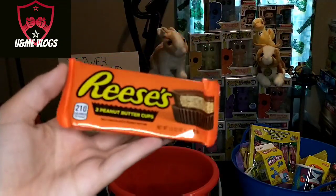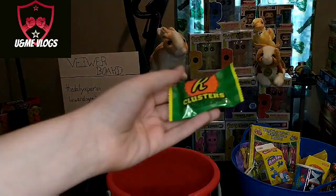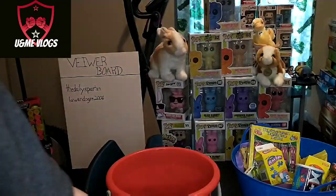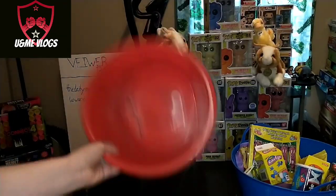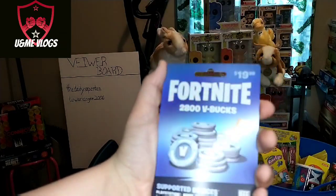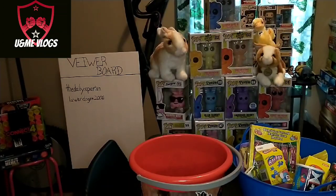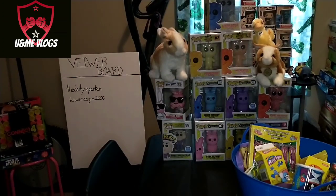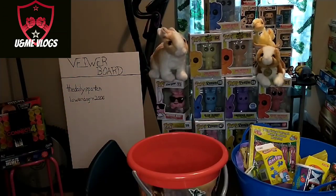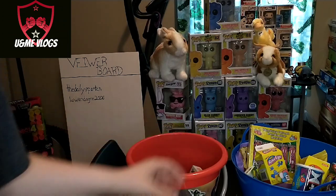Classic Reese's cups we all know and love. Oh, one of those slipped in here. Reese's cluster. And then, last thing. Gotta love the Fortnite. It's a Fortnite card. 2,800 V-Bucks. Awesome. 12% extra. And then you got the cool bucket hat when you're done. Anyway, that concludes our Easter haul this year.